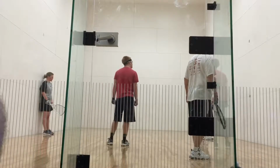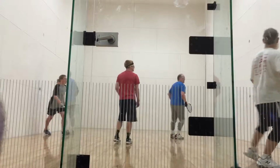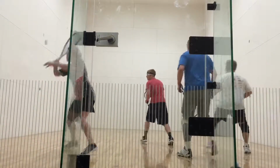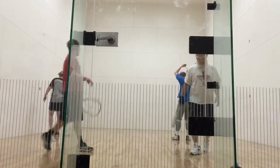13-9. You'll see a lob serve down the forehand side. That is a patented lob serve. Curt Huot, one of the all-time great lob servers in the history of racquetball. Great down the line shot. Jen Saunders gets a point.